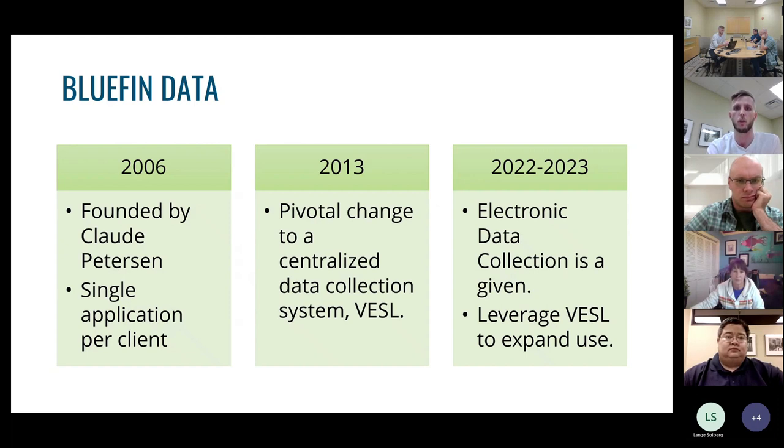Around 2012, 2013 is when we realized that we needed to make a pivotal change to a centralized application that could be used for data collection for multiple agencies or multiple fisheries. Today the system is called VESL, which we will get into.